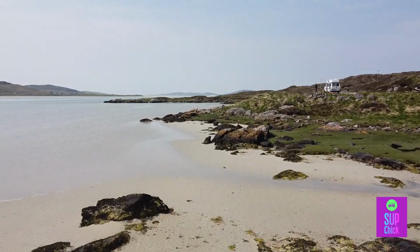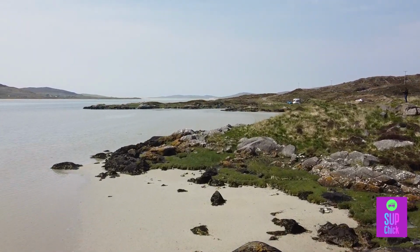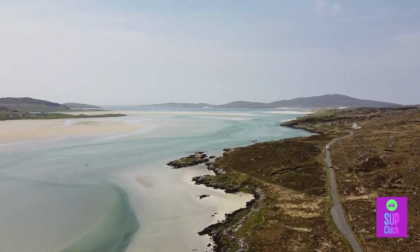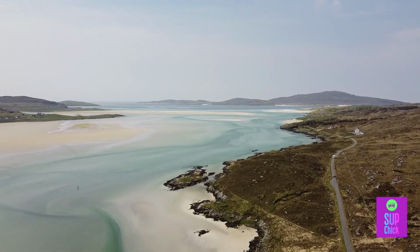As luck would have it, it was a lovely sunny day, which always brings out the deep rich turquoise of the water that Harris is famous for. Most people when visiting Harris head straight for Luskentyre, which is a beautiful beach, but I love the way the water and white sand swirl together in the upper reaches of the sound.